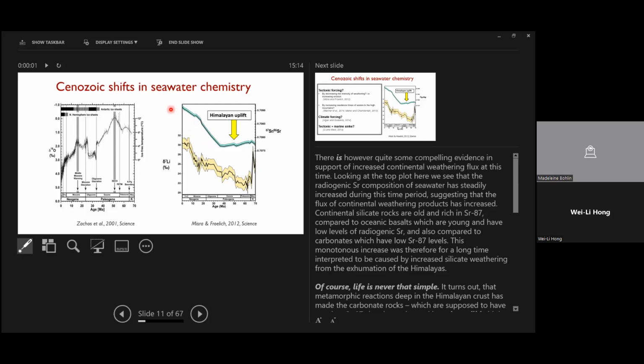But we're lucky because there are lots of other isotopes we can look at. And in this graph here, we have lithium isotopes. So you see during this time, we also have an increase in the lithium isotopic composition of seawater. And this is interesting because lithium is almost entirely hosted in silicate minerals. So we can kind of ignore everything that's happening with carbonates here. It doesn't matter to us. So that's not what we're picking up here. The global ocean has gone from something like 22 per mil in the early Paleocene to 31 per mil that we have today. So a 9 per mil rise.